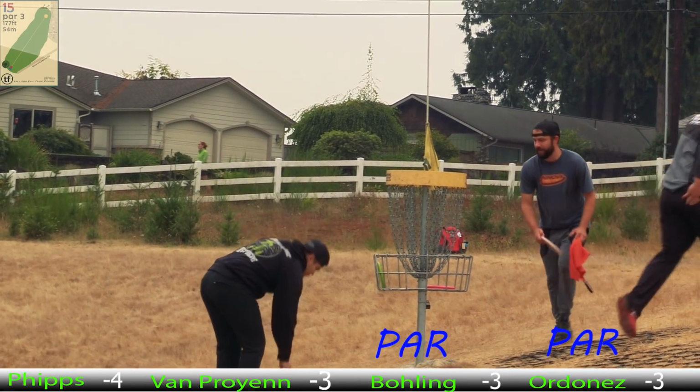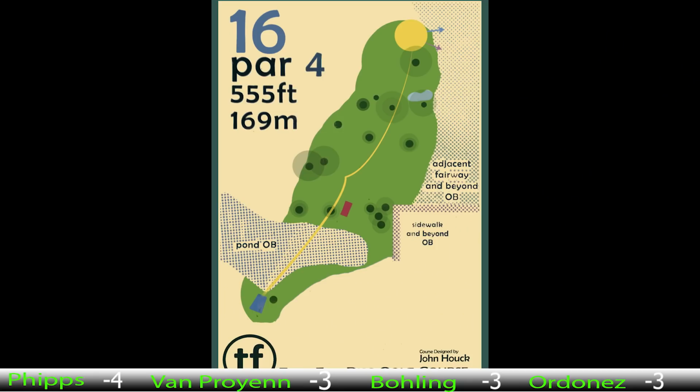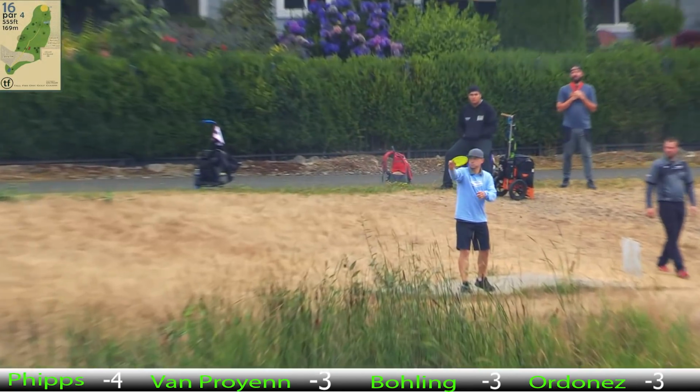James with a drop-in birdie there. 2 birds, 2 pars. I would say more often than not, it's probably going to be about 3, maybe even 4 guys. It's a common stat frame. Still, nobody went OB. Yes. Can't be kicking themselves too badly. It's going to bring us to hole 16.